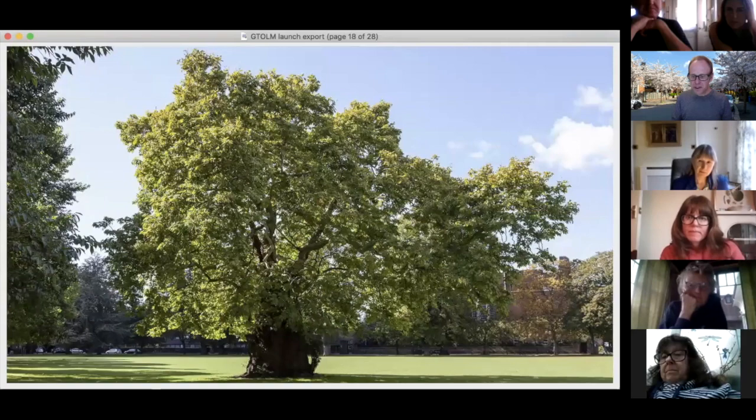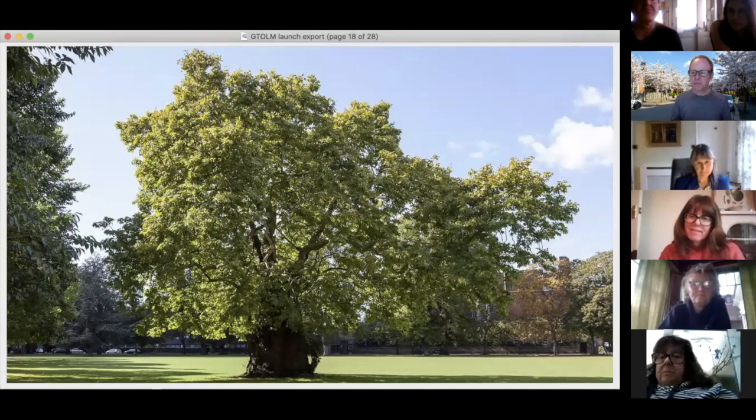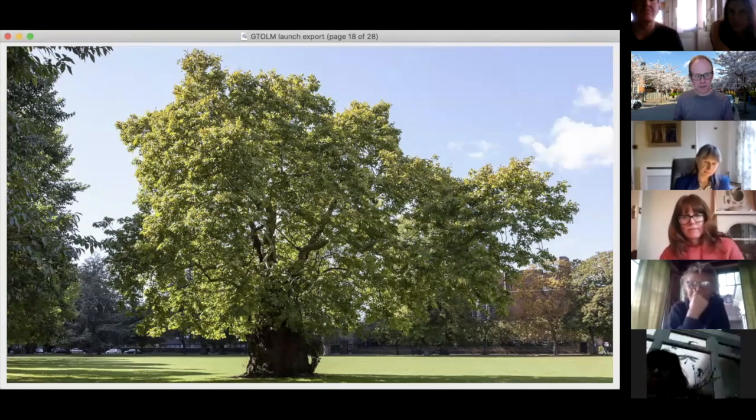Okay, so the next tree that I'm going to show you is another plane tree, a London plane. And this is what I call a baobab plane. So there are all sorts of different types of London plane. They're cultivars, if you like. They're all London planes, but they all have slightly different characteristics. The baobab plane is a very unusual type. This one's in Ravenscourt Park in Hammersmith.